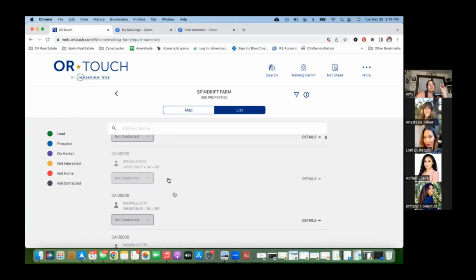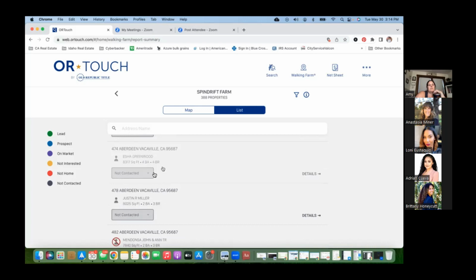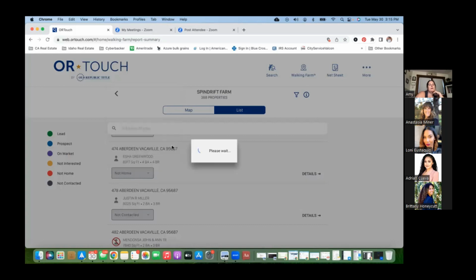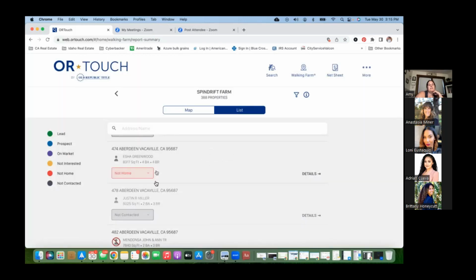And then let's say that I go knock on 474 Aberdeen. I can click on this here. And I can click prospect on market, not interested, not home. So if I knocked on her door and she wasn't home, I could click this button here for not home. There we go. And this has been updated now.